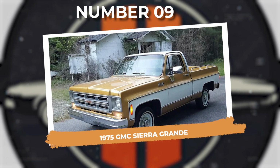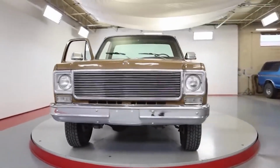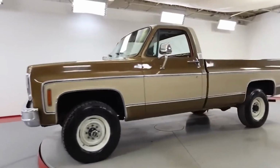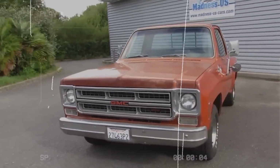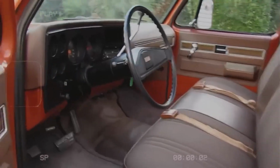Number 9. 1975 GMC Sierra Grand. The 1975 GMC Sierra Grand was an important model from GMC's third-generation CK series, which people often called the square body trucks. This generation represented a big change from earlier designs, featuring a more angular and boxier look that was modern and tough for its time.